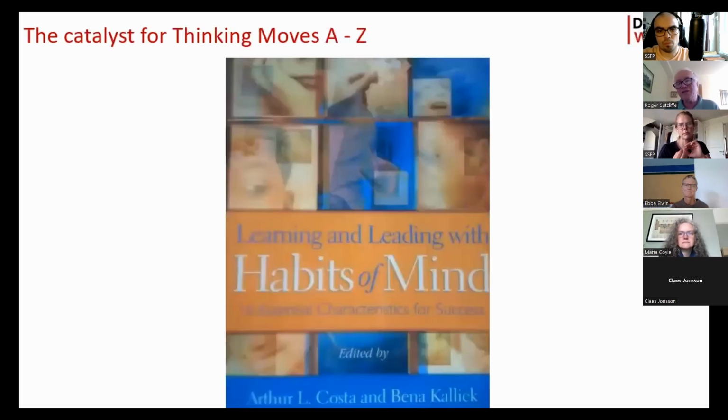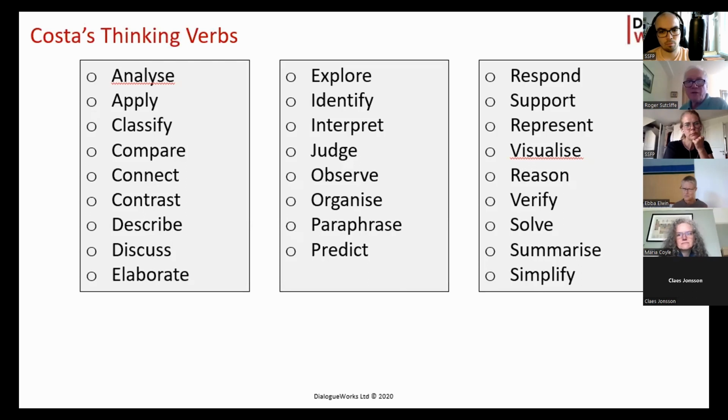I don't know if, again, that's well known in Sweden: Habits of Mind. Okay, that's another American origin. Again, I've supported it in the past. It's good stuff. And I even went to a workshop by Art Costa, the originator. And that proved to be the catalyst, the beginning of my own framework, the Thinking Moves A to Z. Because at the very workshop, Costa showed this, which he called thinking verbs. Well, fair enough, they are verbs.